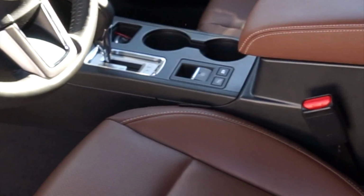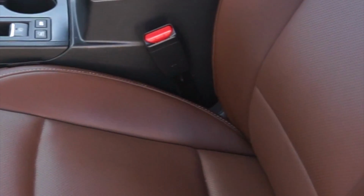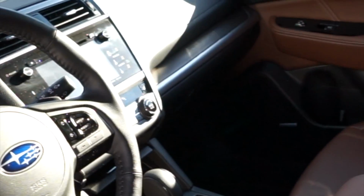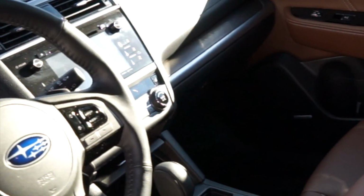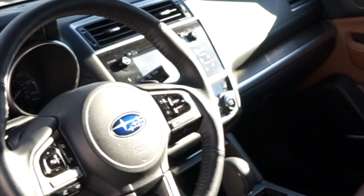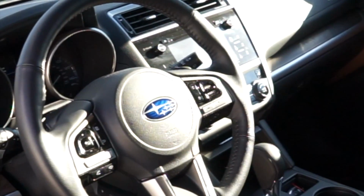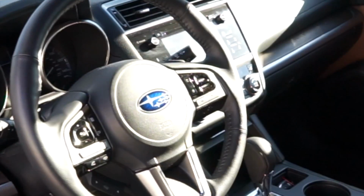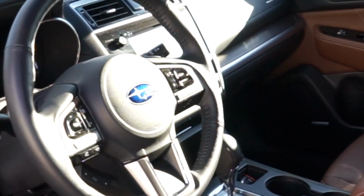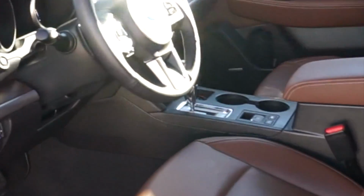Again, nice and spacious. They've done a good job with the way the interior looks. The seats are comfortable. It's got all of the safety technology you could ever want in a vehicle. In fact, it's one of the top IIHS picks for safety. Lane departure warning, blind spot monitoring, rear collision alert. I mean, this is all on this vehicle for $36,000. It really is quite a buy. They've done a good job on the vehicle.